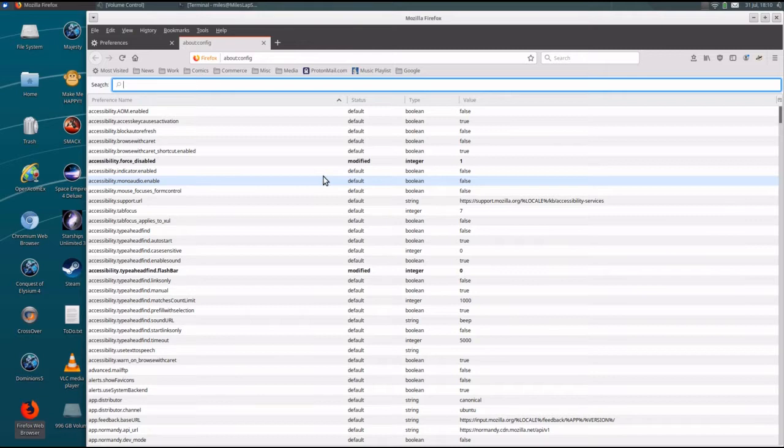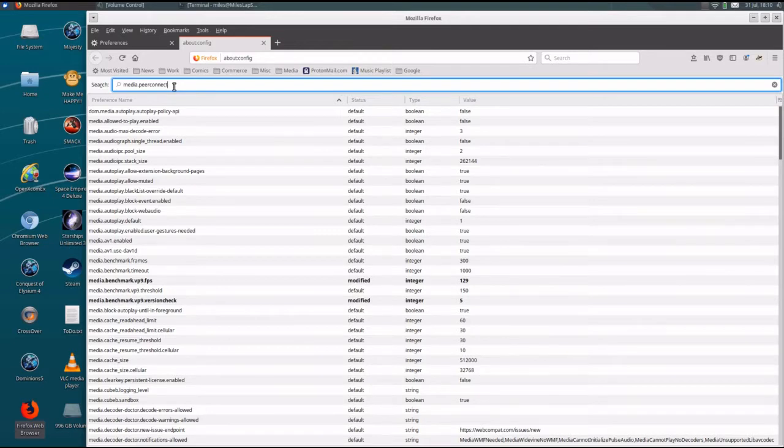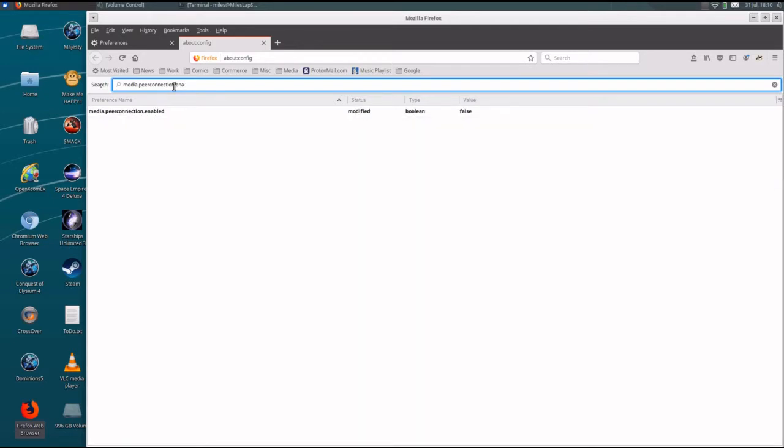We'll begin by disabling the HTML5 WebRTC service. This stops websites from discovering your true IP when you use a VPN. So, click in the search bar and type media.peerconnection.enabled. That shows a single line. Double click on this and change it to false. That's a privacy improvement.